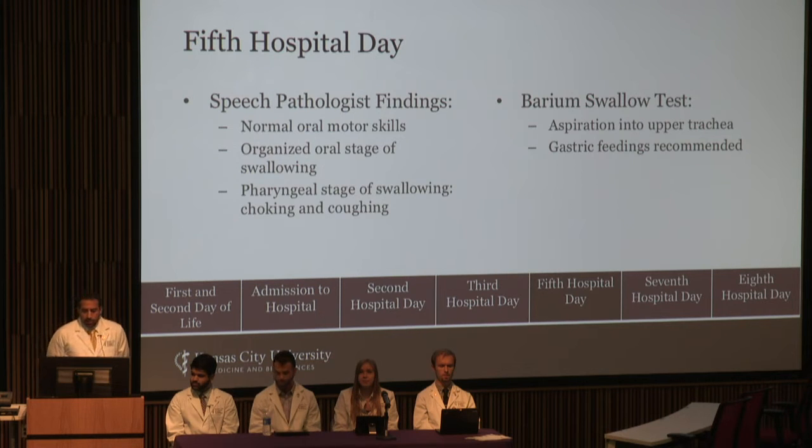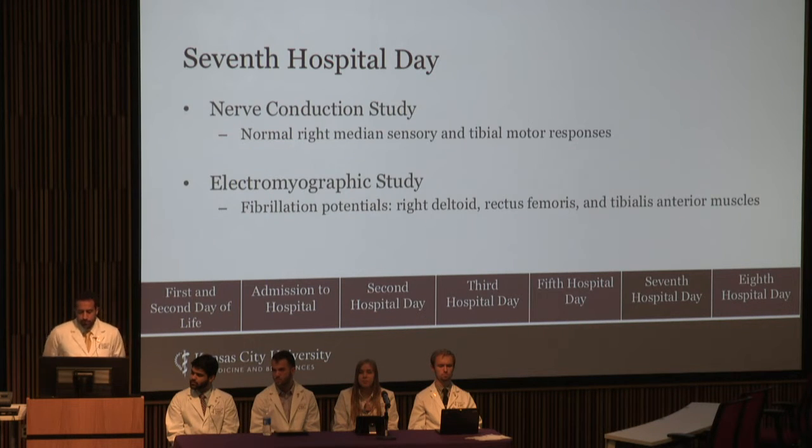Speech pathologists discovered choking and coughing during the pharyngeal stage of swallowing in their evaluation of the patient's fifth day in the hospital. A barium swallow resulted in aspiration of a small amount of barium into the upper trachea, but there was no evidence of abnormal communication between the esophagus and trachea. It was then recommended that the patient be fed by gavage from that period forward.